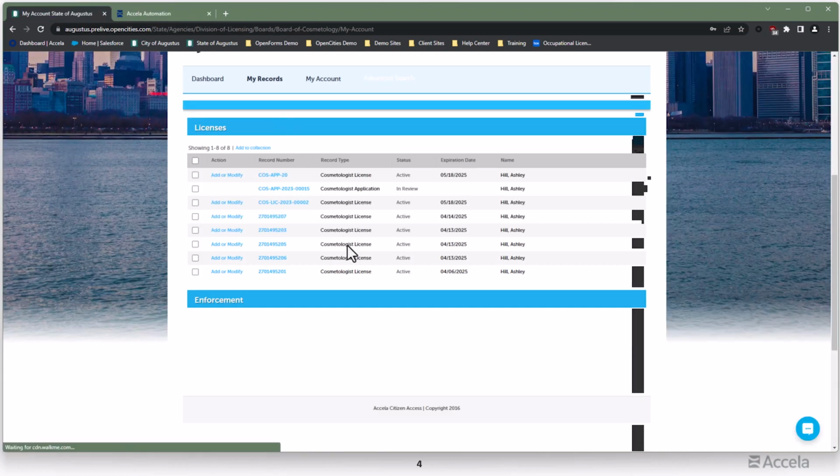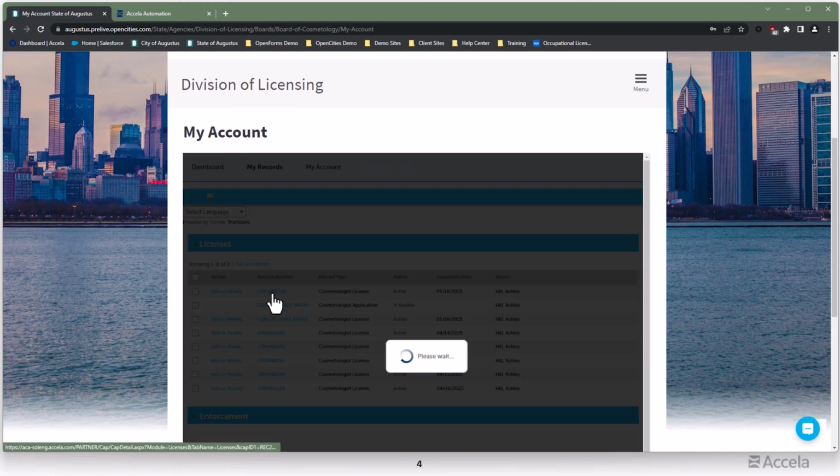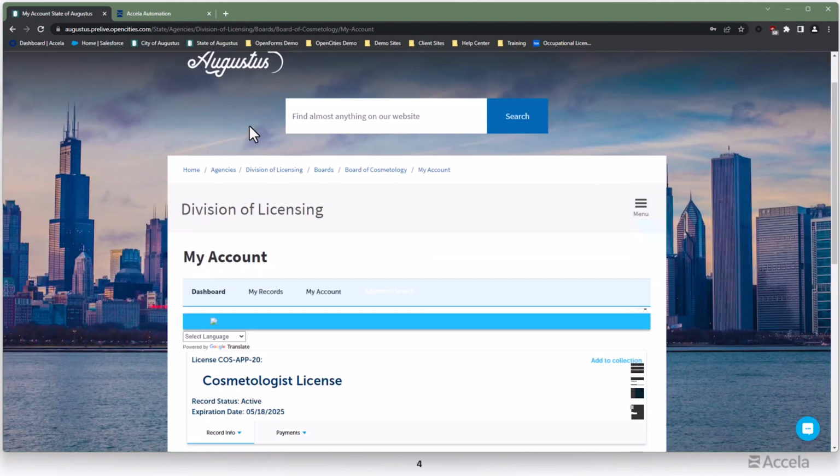Logged into the Citizen portal, I have visibility into that license status, and I can also complete any renewals or other tasks that may come up as part of my licensure.